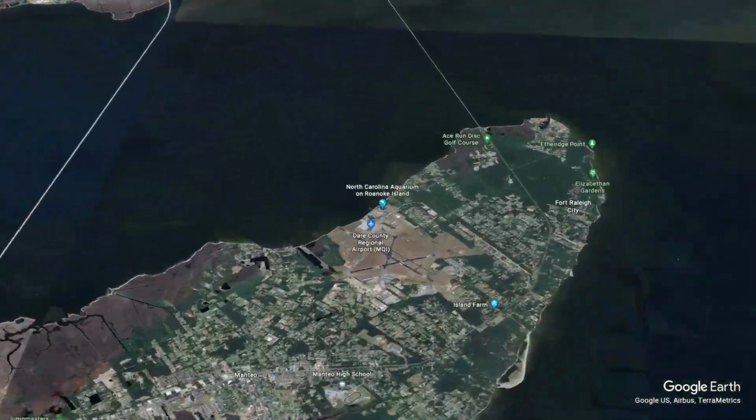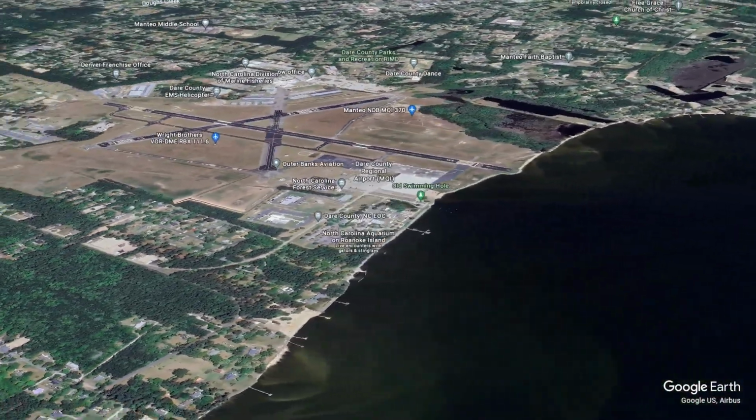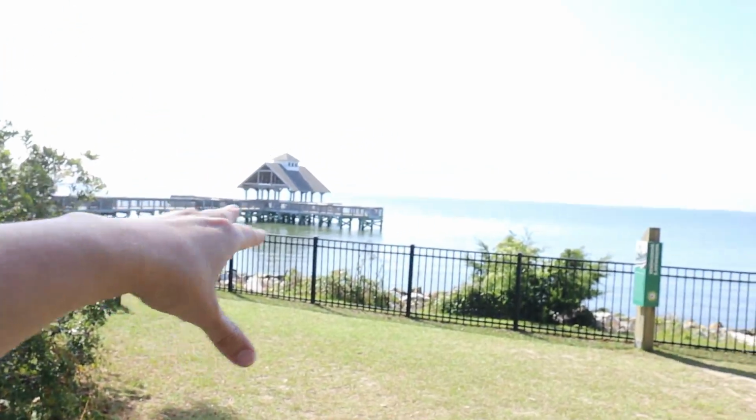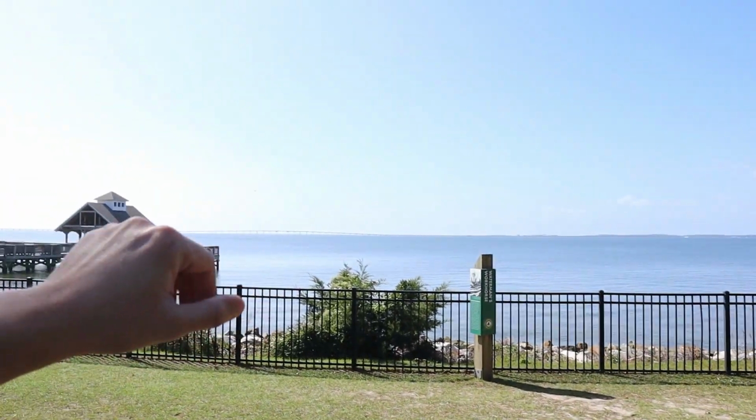Welcome to day 13 of our trip here to the East Coast. Right now we are at the North Carolina Roanoke Aquarium, and it's a fabulous aquarium. It has an outdoor area and a pier into the, that's a sound I believe it is, and it's just awesome. They have a turtle rehabilitation rescue center in here.